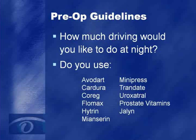Now, I also ask my patients how much driving they would like to do at night. It's surprising how many older patients drive all night to Florida, for example. So that needs to be taken into consideration if you're considering a multifocal implant. I also want to know if they are on Flomax or related medications. This group here represents similar meds to Flomax. And, of course, if they are on some of these medications, including prostate vitamins, they may have iris issues intraoperatively. And so you may want to order a Malyugin ring or iris retractor, whatever you're comfortable with ahead of time. So this way you're prepared for whatever you may encounter in the OR. Next slide.